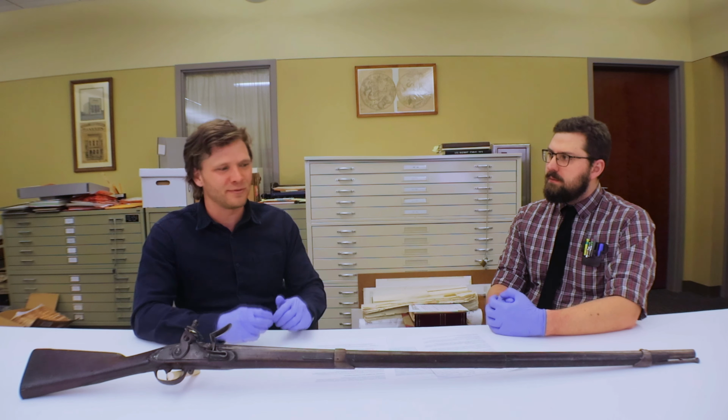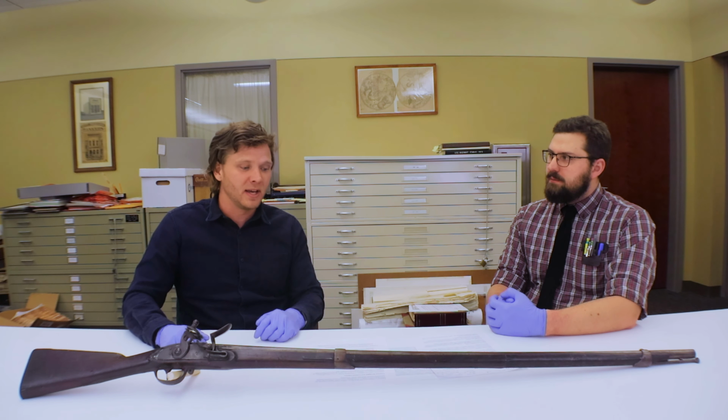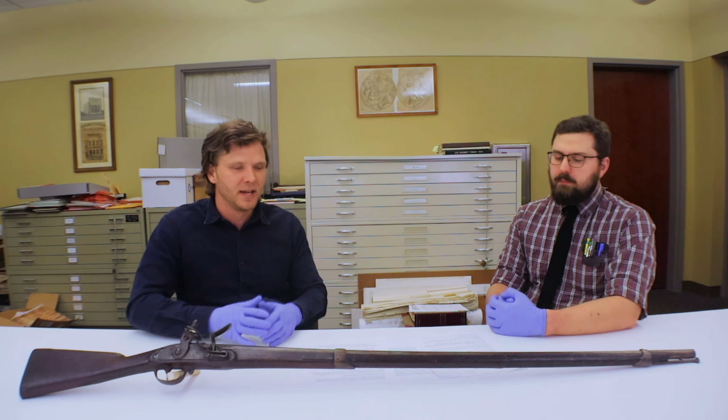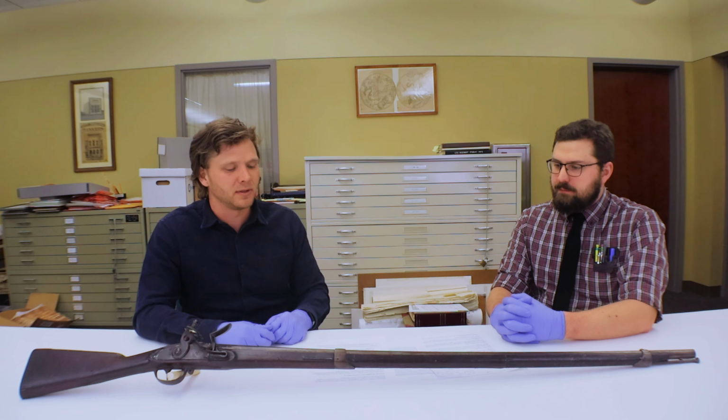That means that every single person showing up, it's not going to be just .69 or .75. It can be a .65, a .68, a .74, a .73. There could be such variations in the caliber of the barrels that are being used.